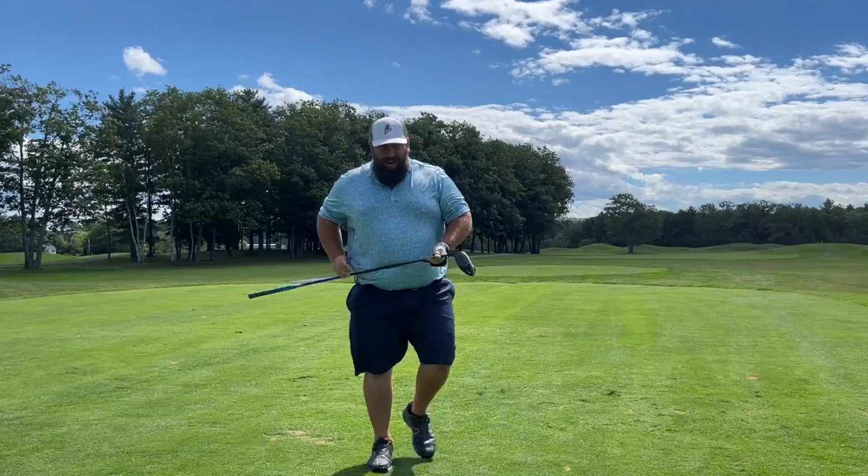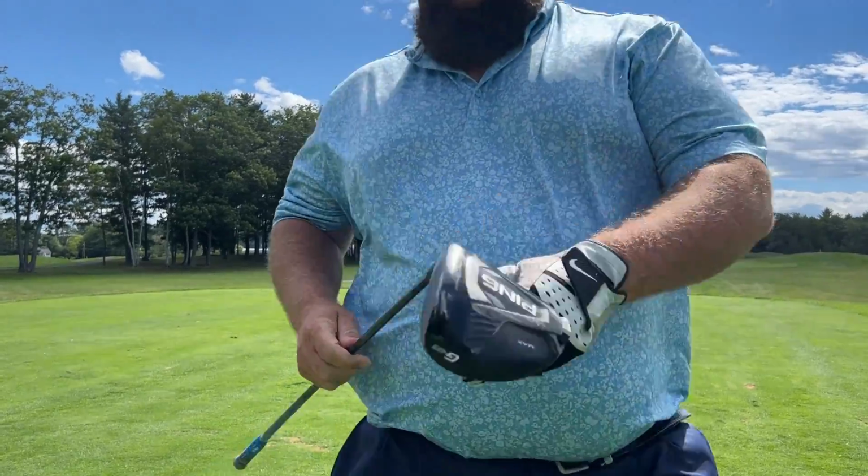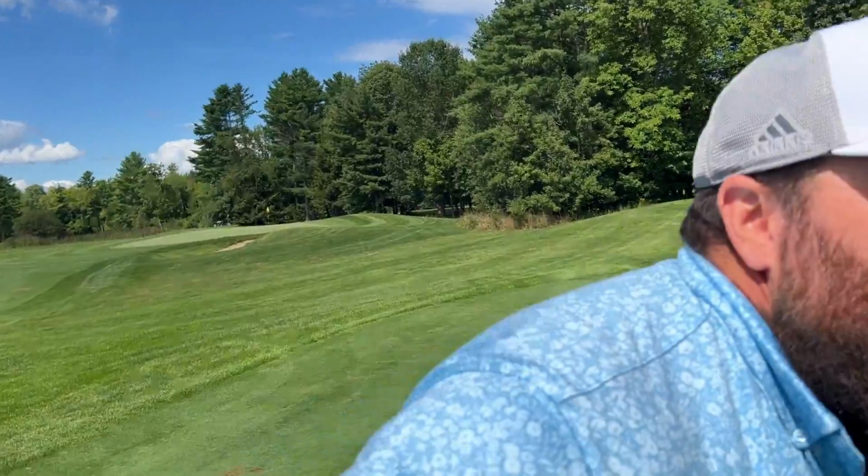I hit the hell out of it right where I wanted to. Now it's just a matter of whether it's the right line or not. Gonna be down there, might be a little right of the green. I'm not sure of the line because I never really try on this one to go for it, but if it's not on the green, it's pretty close.